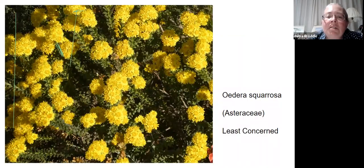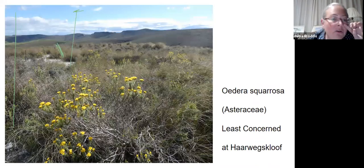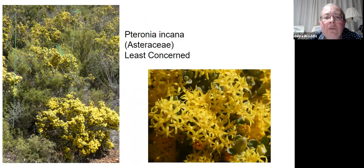This is one of the larger shrubs that you get in the Renosterveld, also in the daisy family. And here it is. You can see it in the context of the landscape. And this is at Harbaskloof again. And here's another species called Teronia. The P is silent. And here on the right-hand side, you can again see the individual flowers in the flower head. This species, though, is generally associated with a disturbed landscape.